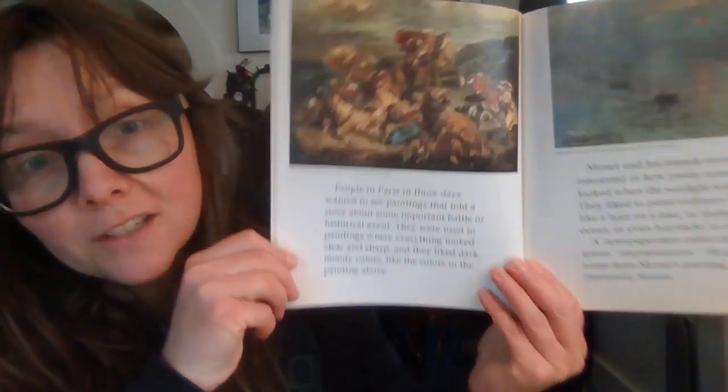That didn't go well. But he stuck with it. You know, artists don't get discouraged very easily. They keep going. They keep trying. So did Monet. Good lesson to learn.